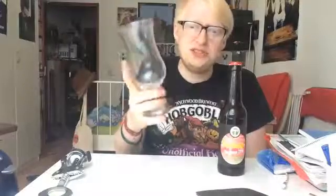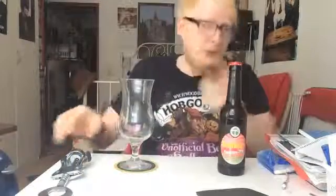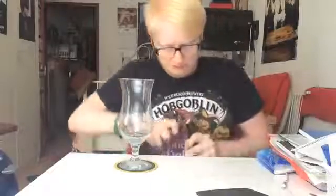Let's get this opened and poured in my, yeah, I know it's a cocktail glass, but it was like €2. I wanted something a little bit different for my beers, especially in the reviews. So anyway, let's cut the crap and get this beer opened. There's nothing punchy there, but it smells nice. So let's get this poured.